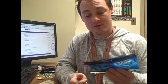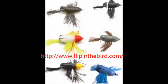This nice long tail is going to give you a nice flutter. It's going to move a good bit of water. Overall, very interesting bait. Looking forward to looking them up on the internet and seeing about getting more bait from them. Backwater 7-inch worm. This is a topwater hollow belly frog type bait made by Flippin' the Bird.